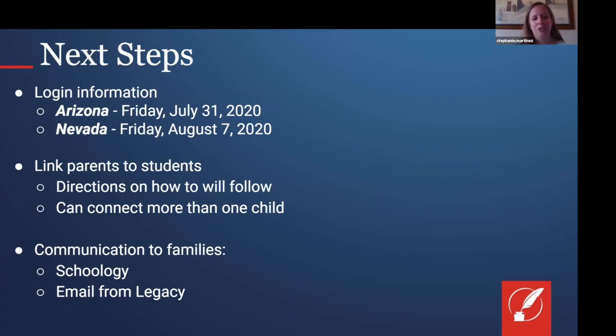Along with this communication, you'll be getting a how-to document of how to link yourself as the parent to your student accounts. The directions will help you. It's a very well-detailed step-by-step to get you linked together. The great news is if you have multiple children with us at Legacy, you'll have the opportunity to put them all together in your one account. So you don't have to keep going from account to account to account. You'll see all of your children in one place.